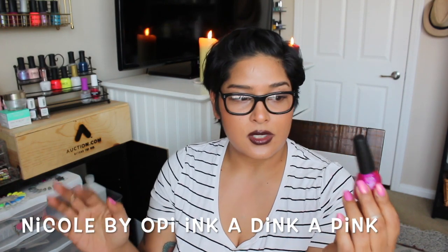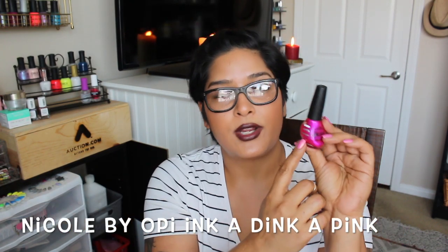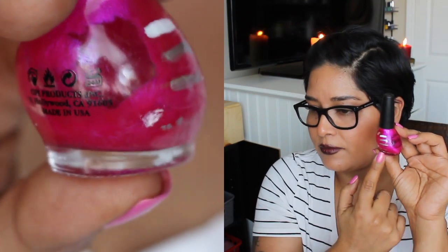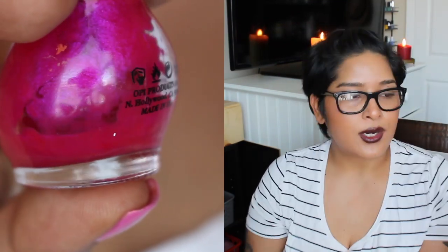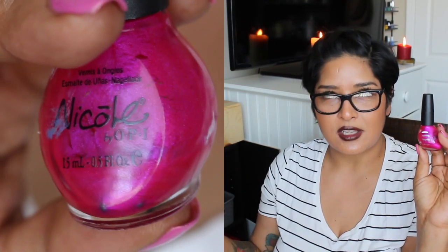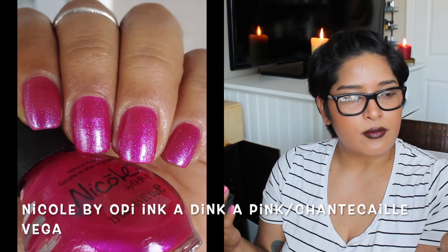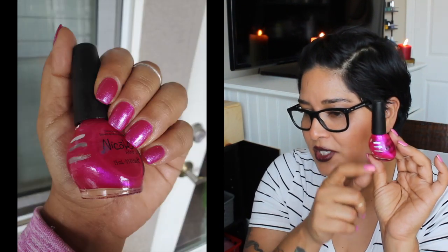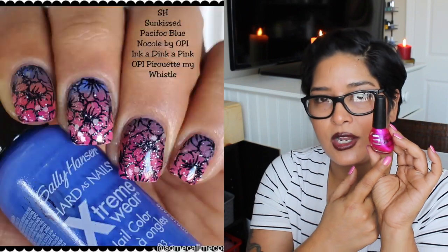The last of the full size that I've been working on is Inka Dinka Pink. This guy is done. It doesn't dry anymore. I did bring it all the way down here. So I started up here and then I'm finishing up right here. I think that's where I started. I don't know why I have extra lines, and I want to say that I've just been marking it myself along the way in the past couple of months. I can't remember and I didn't watch my last video. But anyways, that's where I started and I am finishing it off right here.